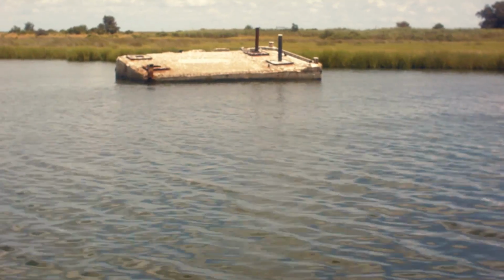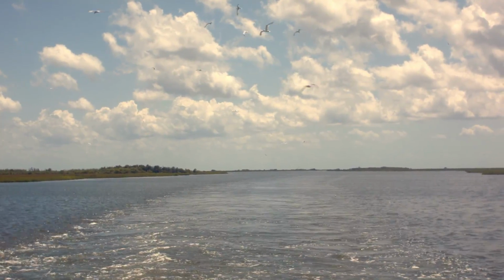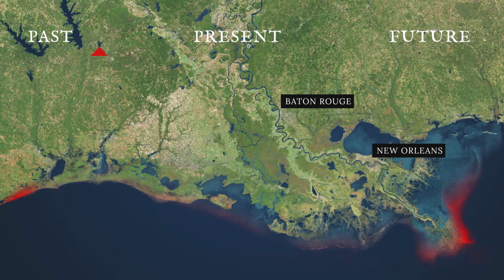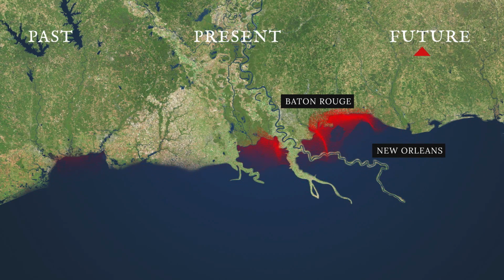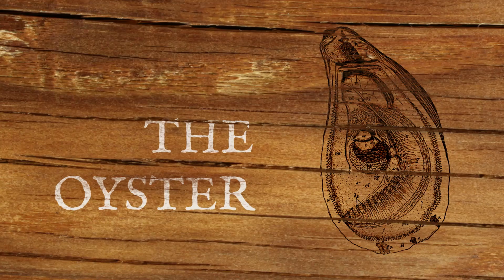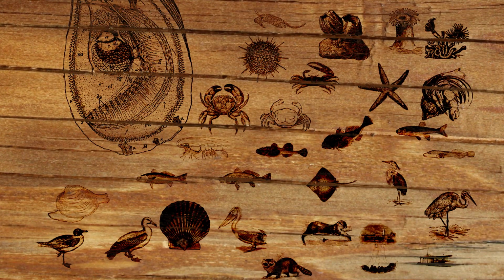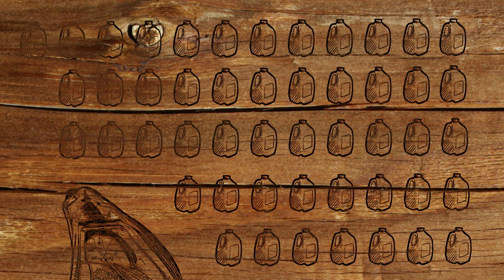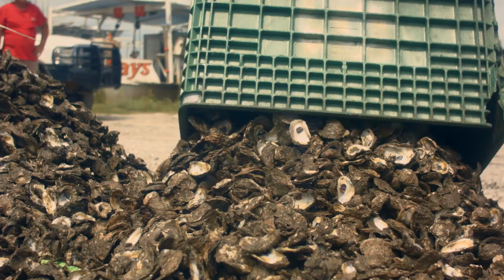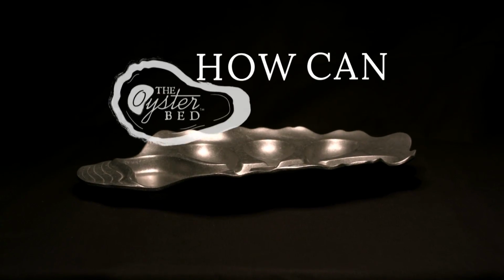You see, every time I'd come home from deployment, the coast would look different. Because for the last 25 years alone, we've lost land at a rate of 1 football field per hour. As we studied oysters, we realized that they can help. Because they're a keystone species, everything depends on them. Did you know that a single oyster filters 50 gallons of water a day? And that oyster reefs are one of the best impediments to coastal erosion? So, how can the Oyster Bed help?